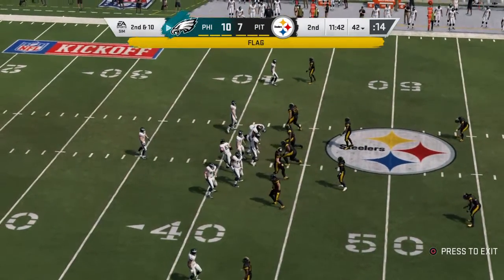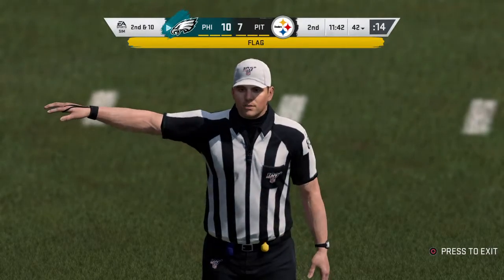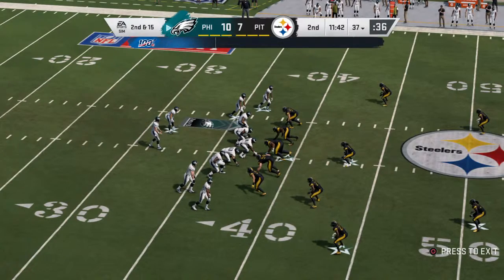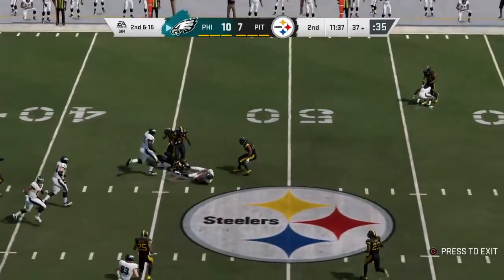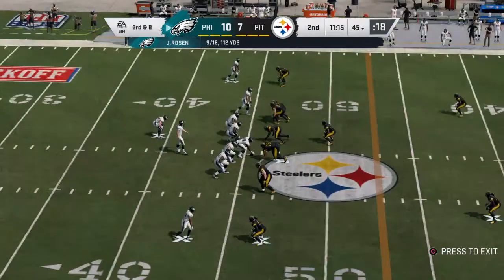Officially no gain on the play, and it's second down. We got three. Watch 23. And that'll set them back 5. So after the penalty, heading in the wrong direction, second and 15. Here's Rosen. That's going to be caught by Kirk. And that'll be good for 8 yards to the 45.